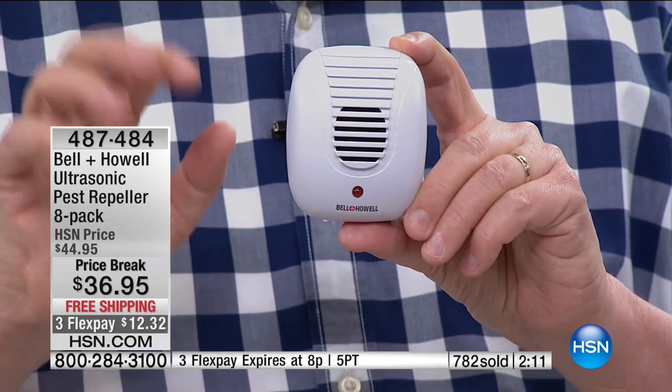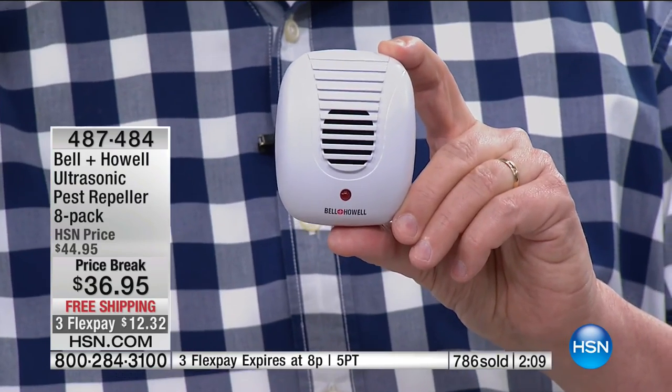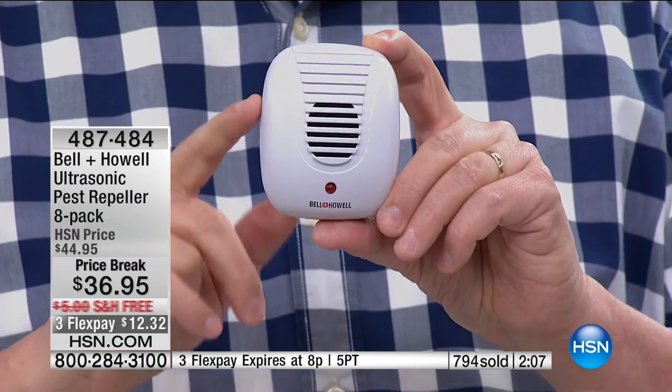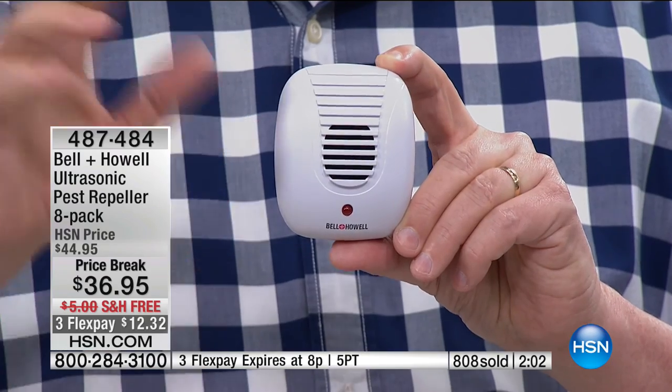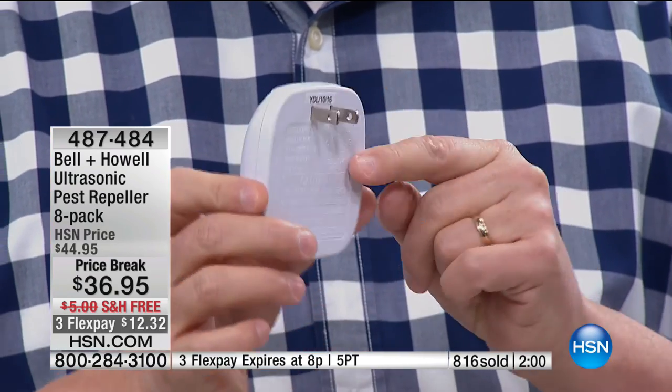So when you hear scratching sounds in the wall or up in the attic, that's not Santa's reindeer coming to see you. That is unfortunately pests that are coming to eat your food, to run around your house in the middle of the night. Exactly. Your dry home.